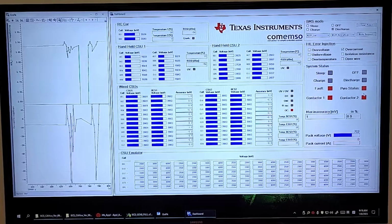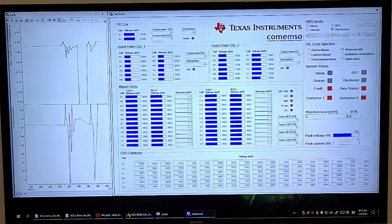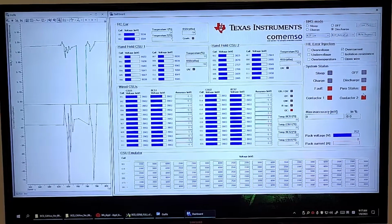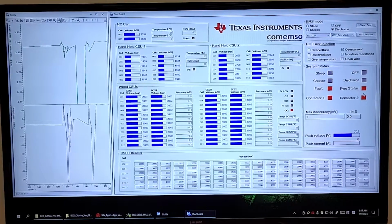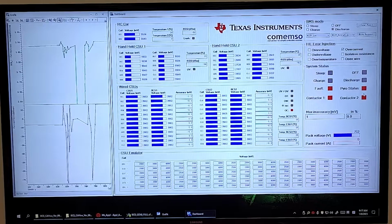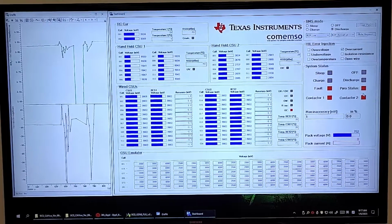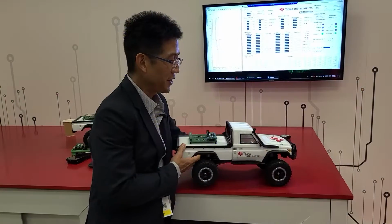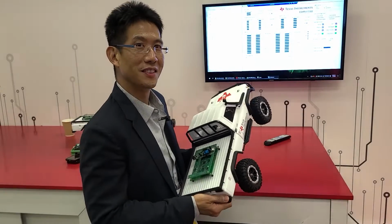But you can see what we're doing is we are actually able to stimulate the entire system with a smaller number of cells, but it shows you how complete the overall portfolio is from Texas Instruments. Now, I do have more to show you. I didn't mention that in this system here, it was only a wired BMS. There is something called wireless BMS. So what we're showing here is a wireless BMS system.